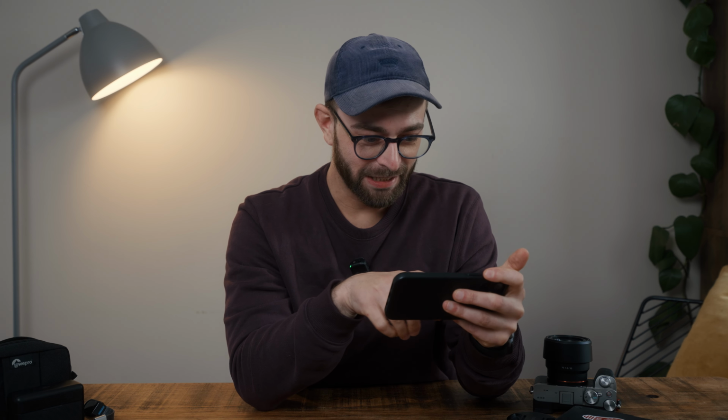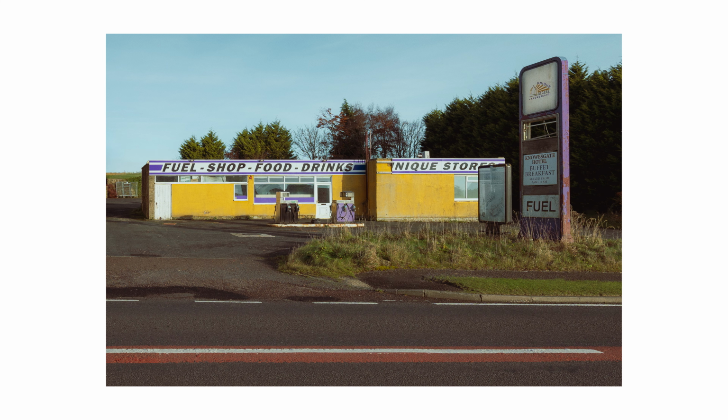Okay, I'm gonna go on to a couple of bad examples here before we get back to the good ones, and I'll show you. It'll probably make more sense when I show you a bad example. So this shot here of the old derelict petrol station. Now originally I loved this photograph. Can you guess what it is?